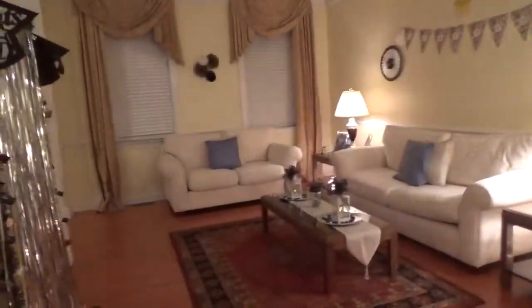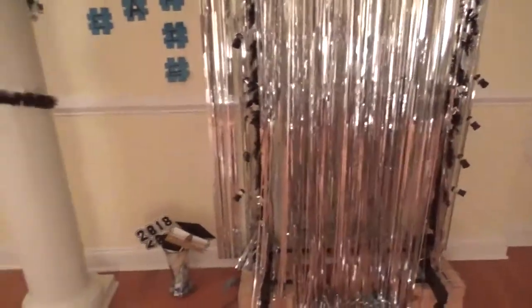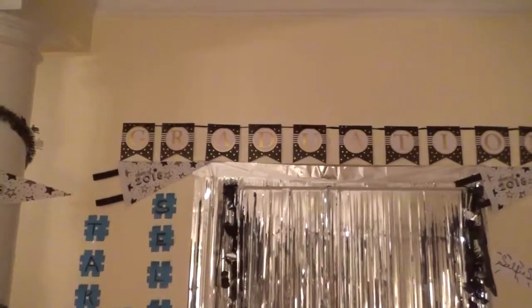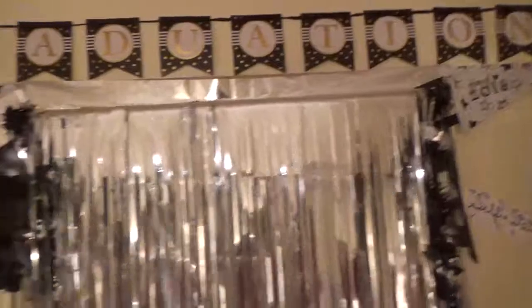So here in the living room, I will start with this selfie station that I put together myself. It is those curtains or ribbons. I have a double layer of that on an actual coat rack, and I just surrounded it with signs and stickers and things like that. Pennants. And these are actually Post-it notes. Hashtag Post-it notes, and they say take a selfie.